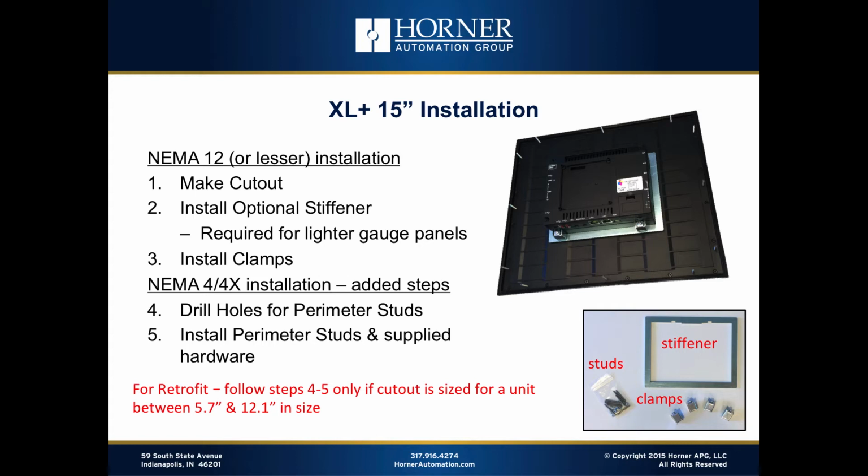So that means an extra step. You need to drill holes for perimeter studs using that same template that was available. And then you need to install the perimeter studs supplied in the box, screw those into the holes, and then apply the rest of the supplied hardware. And now you have a product which is fully NEMA 4 or 4X rated.